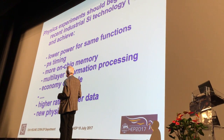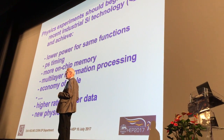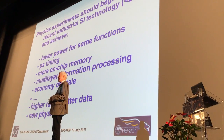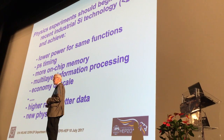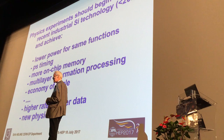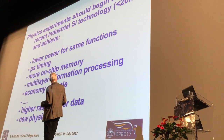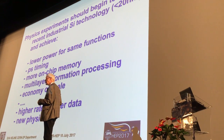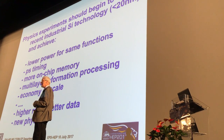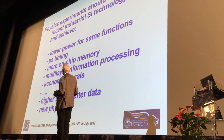We can put a lot more memory on chip. We could do information processing so that what comes out is not raw data but some kind of processed data, and that might actually help with the storage of all this data, the thousands of exabytes that we otherwise might need. We have to see how to use the economy of scale. Of course, the microelectronics industry likes to sell 1 billion of the same chips. We don't need that, but somehow we may actually try to use this.